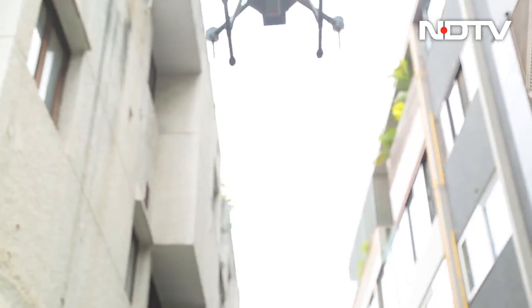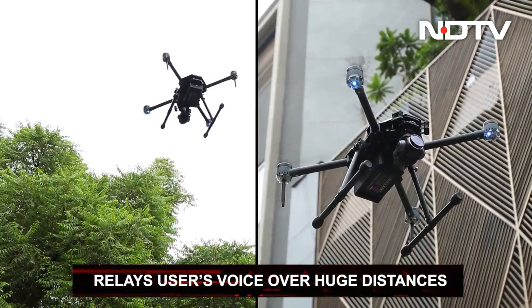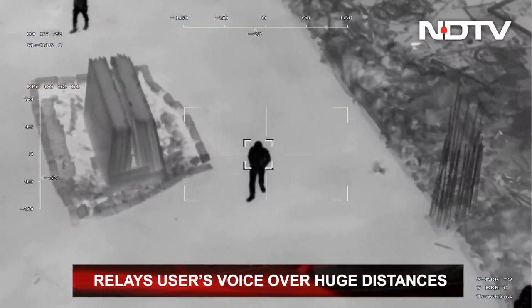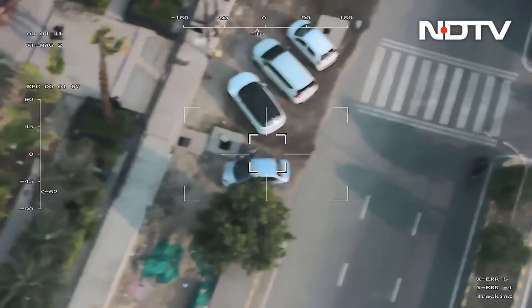It comes with a wireless public address system where it can relay the voice of a user to a crowd even if the user is much further away from it through the speaker on board. And it also works with AI-based algorithms and optical sensors to follow a particular person of interest or a vehicle.